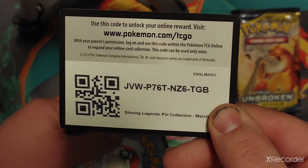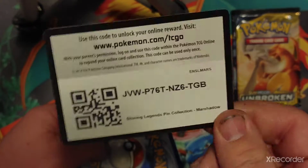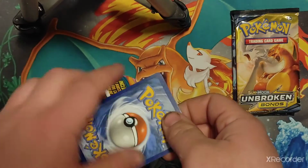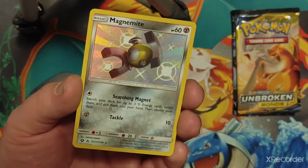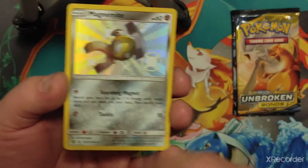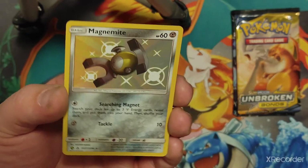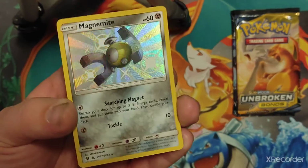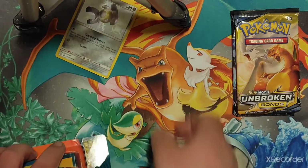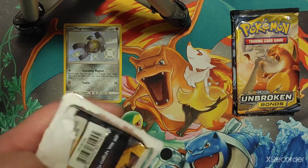Code card. For all you wonderful people out there. Boom. Done with that. And here's the foil. Ooh, Magnemite Shiny. That's cool. I'm going to definitely add that to my collection. Oh, it's different looking with that yellowish gold. Kind of cool, actually. Keep that shiny right down here for good luck. Come on, let's see what we get here.